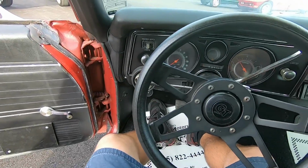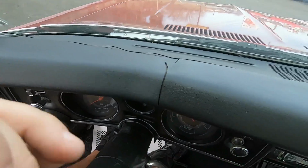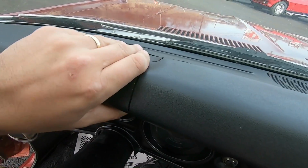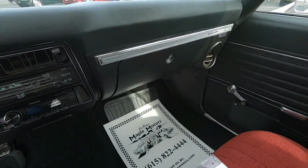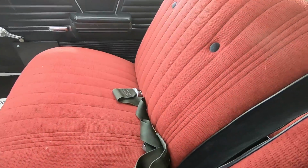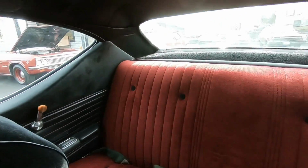Checking out this car here. The dash has got some cracks in it. They make covers for those. You can also just get the pad and replace it. Cloth seat, it's in good shape. Driver's seat is about the same. You can check it out in the walk around video, get more detail. Headliner's in great shape in this car.